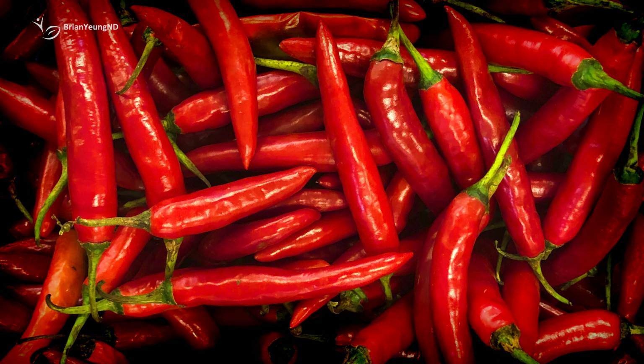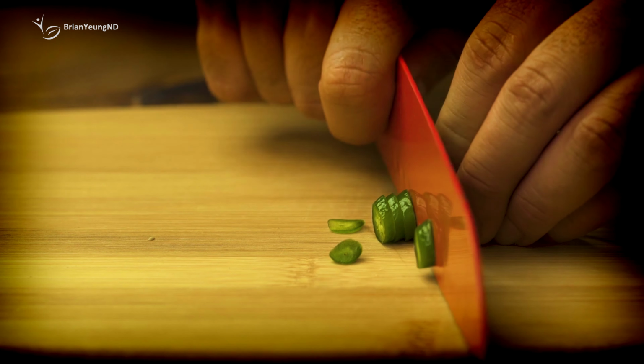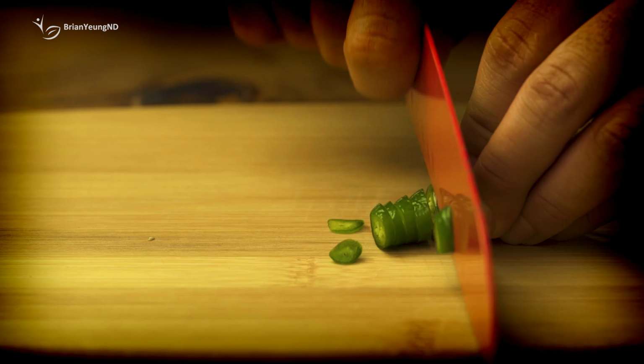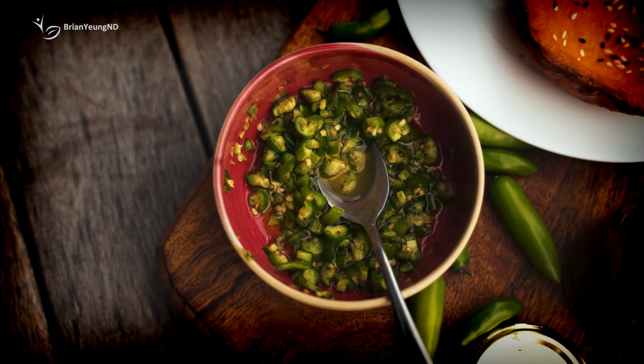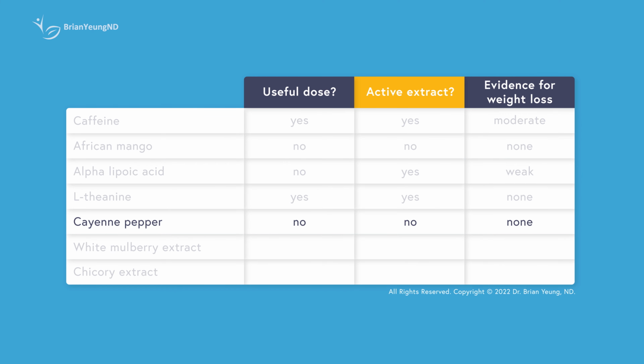I've talked about capsaicin for weight loss before, and I'll link the video down below, but to summarize, capsaicin might be slightly helpful for weight loss when used as a spice in food, when you can taste it, since the burning sensation might make people eat less and drink more water. But as a supplement, and especially at the tiny dose found in Hydroxycut Hardcore, it's totally useless.